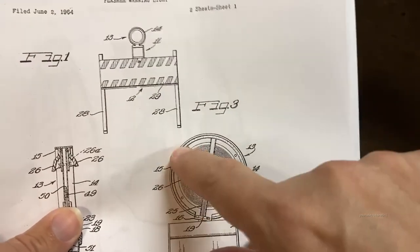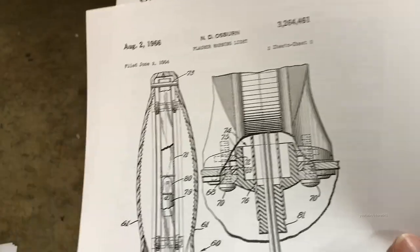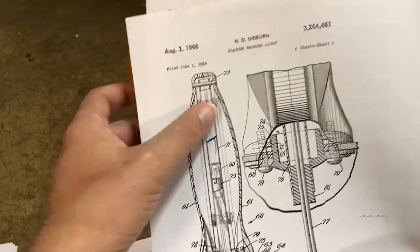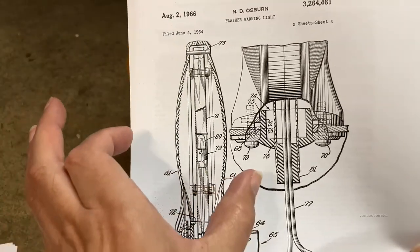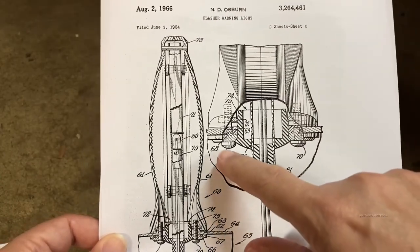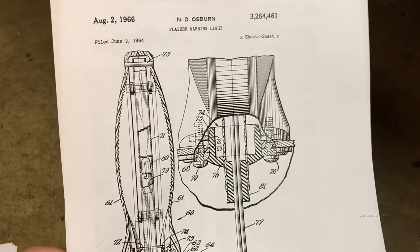A light assembly with four screws around it with a detachable lens. But this is a more interesting diagram. There's your four screws, the outer frame assembly, and then your two lenses that bolt to it. And then here's the assembly that holds the light to the metal base.